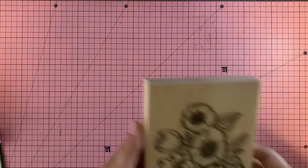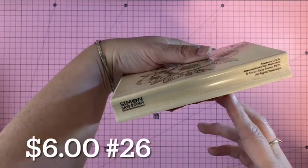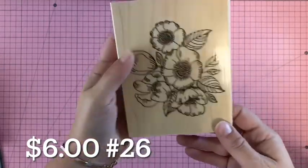This is a gorgeous, gorgeous stamp. New, unused, quite a large one by Simon Says Stamp. And there is the rubber mounted floral image on the back. Gorgeous.